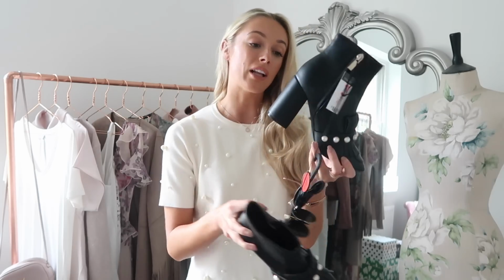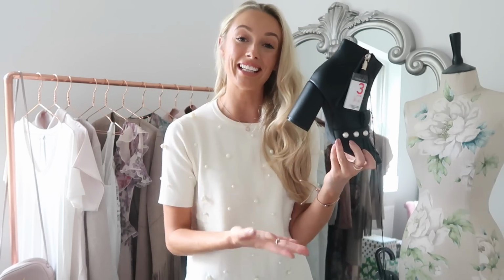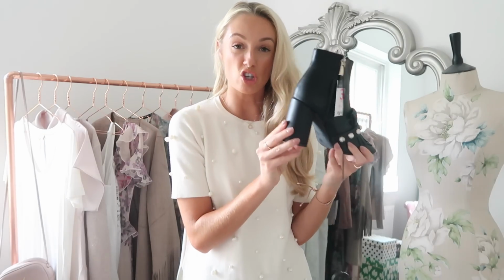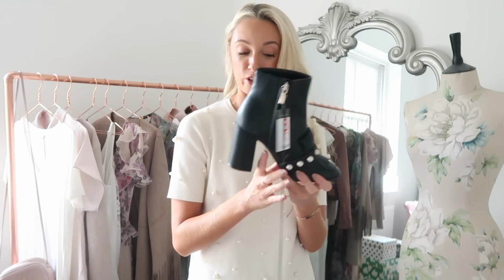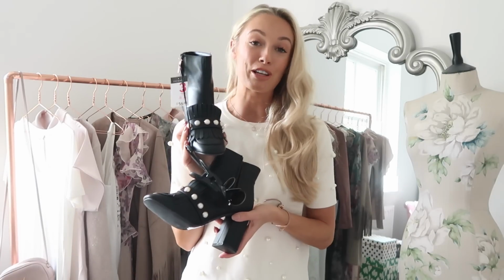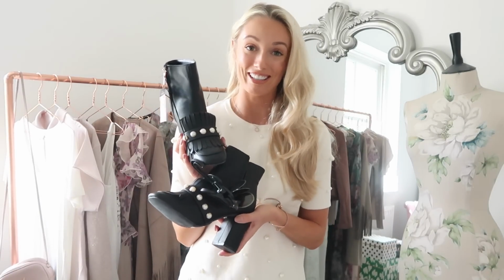And the heel height as well, it's not too high. I think I could definitely get away with wearing these all day long and they still be comfortable, and because they're such a chunky heel, they should be quite easy to walk in as well. So I can see myself getting a lot of use out of these, and I definitely think they look a lot more high-end than £16.